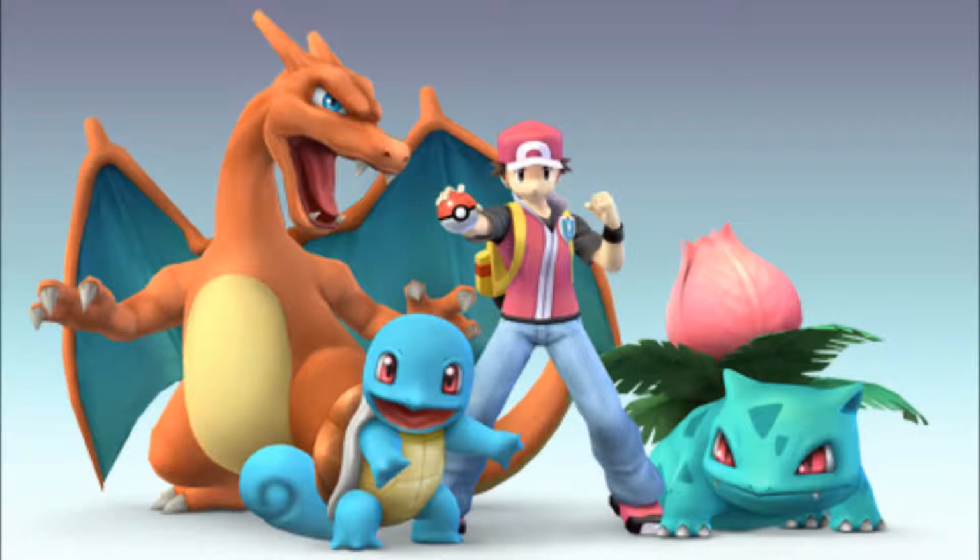Ivysaur has the distinction of being part of a special group of Pokemon, the Pokemon playable in the Smash Bros. Series. Along with Charizard and Squirtle, it is used by Pokemon Trainer Red, just labeled Pokemon Trainer in Super Smash Bros. His moveset is Bullet Seed, Razor Leaf, Vine Whip, Pokemon Change, and during the final Smash triple finish, it uses Solar Beam. The trophy information for Ivysaur reads, a seed Pokemon that is the evolved form of Bulbasaur.